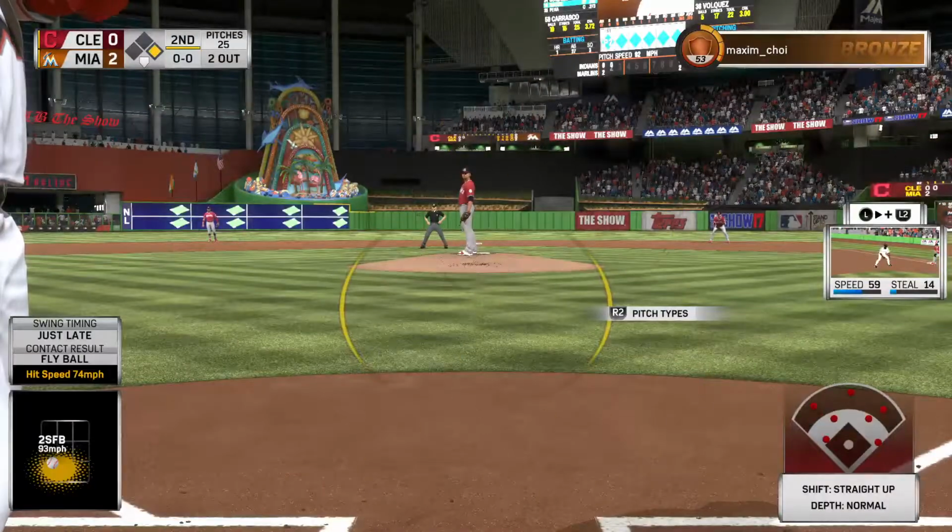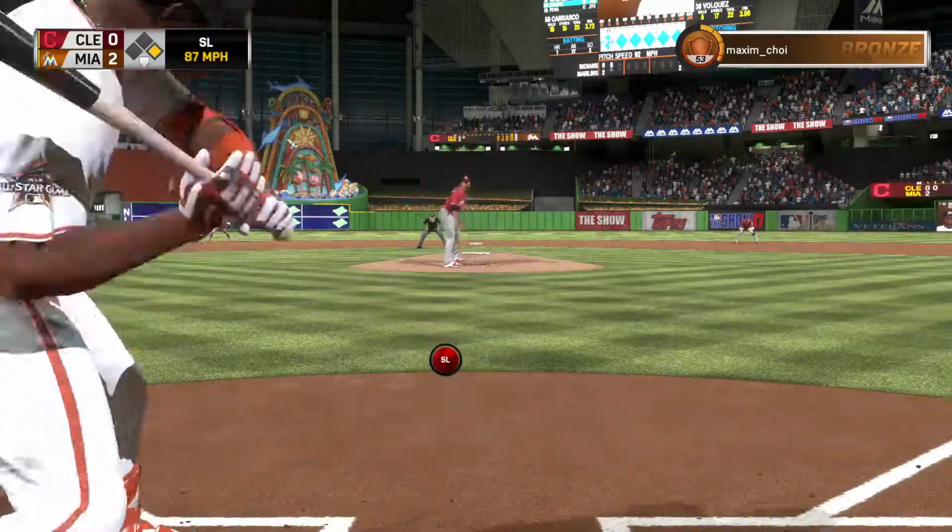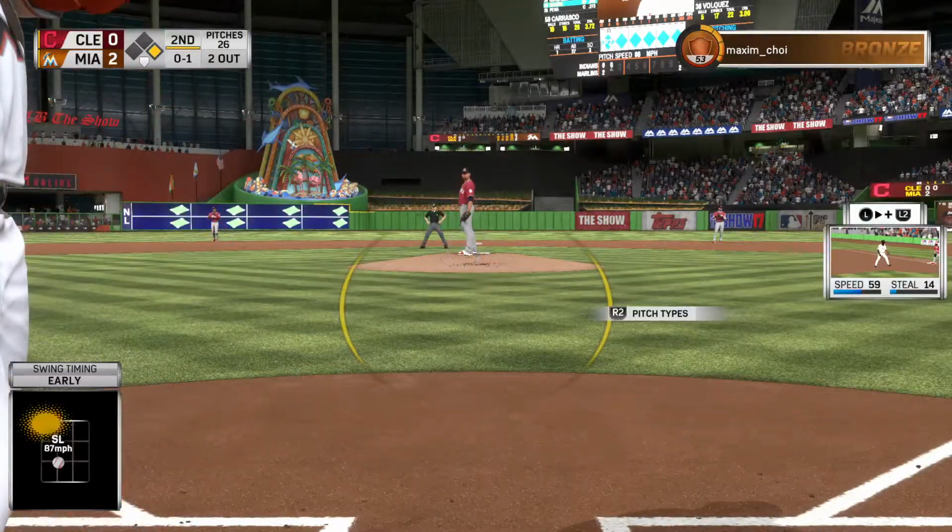So digging in now, Marcell Ozuna. 0 for 1 for him here in this one. And he tries to hold back on the swing, but I think it would have been ruled a strike anyway. It's 0-1.